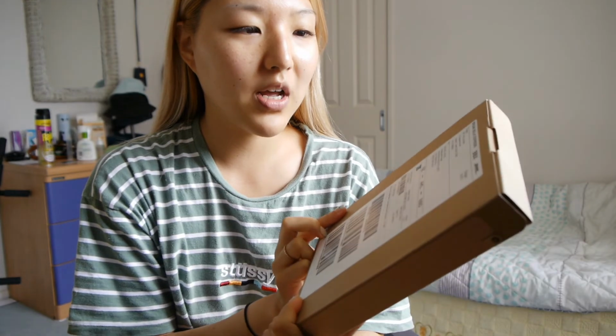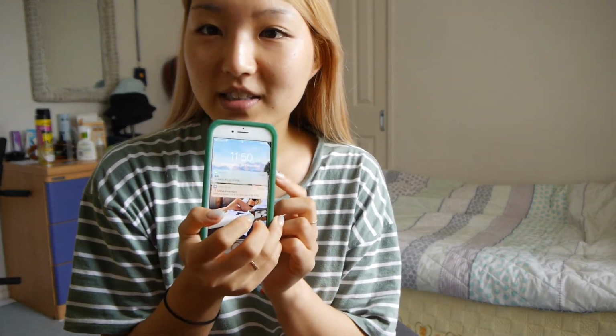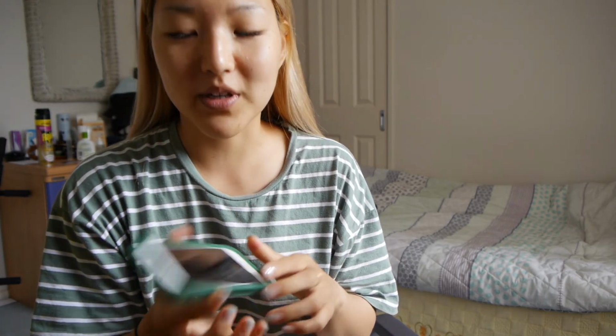iPhone 13 Pro Max. It came from Sydney to Auckland in 3 days. Less than 3 days, actually. And the reason why I got this is a little bit stupid. So I have iPhone 8, which works perfectly fine, and I love this to bits. And I got this at the end of 2017, so I used it for 4 years and a bit. And I wasn't going to change it because it was working fine.